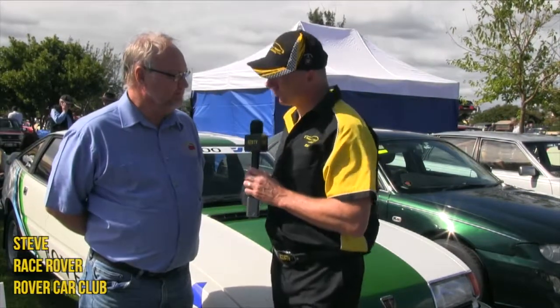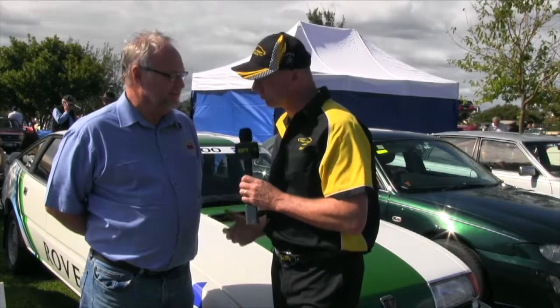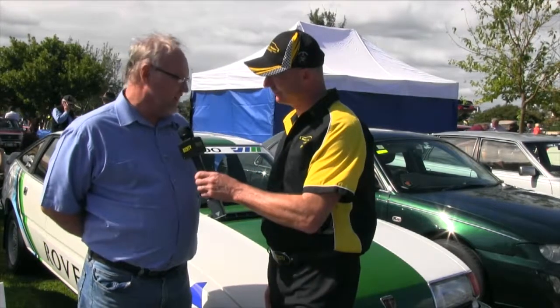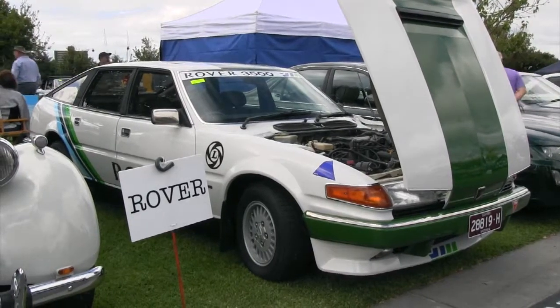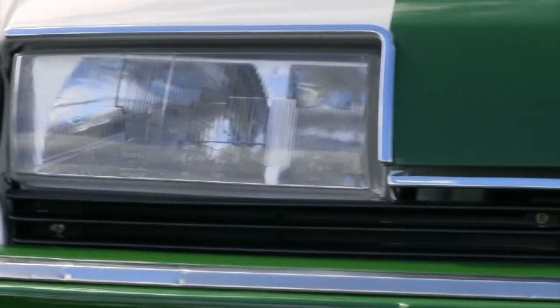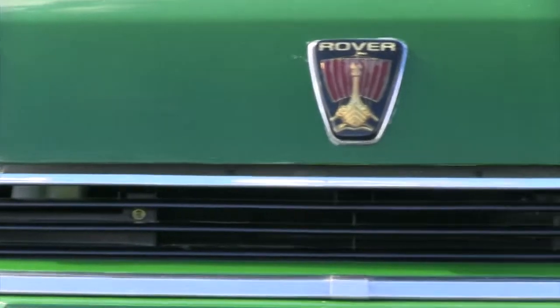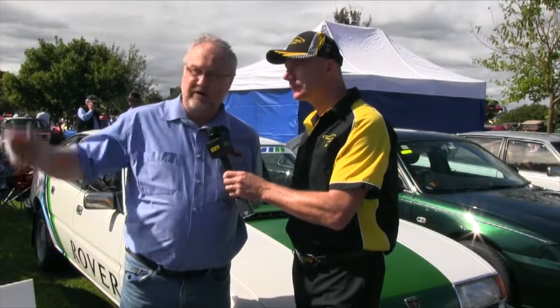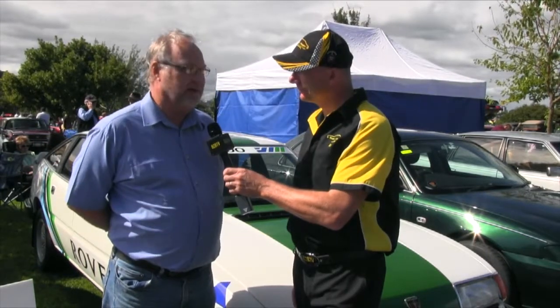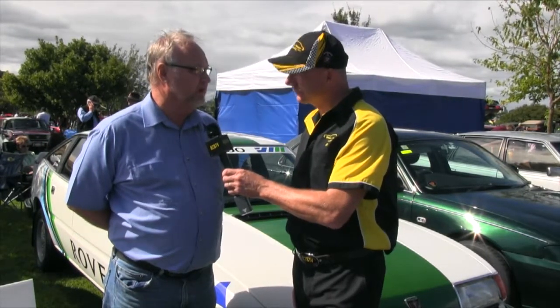Okay, we're moving along on the Rovers, and we've got a race Rover now. Tell me a little bit about this car. This is just a fun car. It's just a project of mine. I started 3 or 4 years ago, trying to make a statement that Rovers did do quite well at racing at one point. A lot of people look at the old Rovers, but we are so much more than that when you look at it.